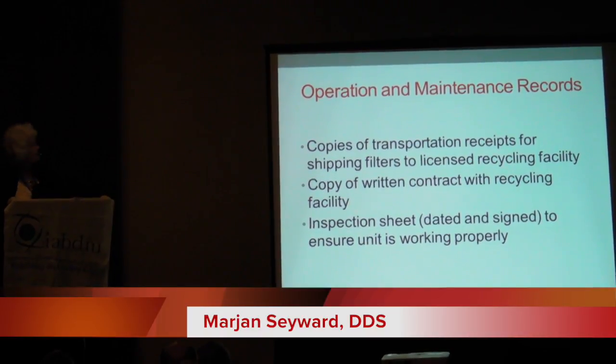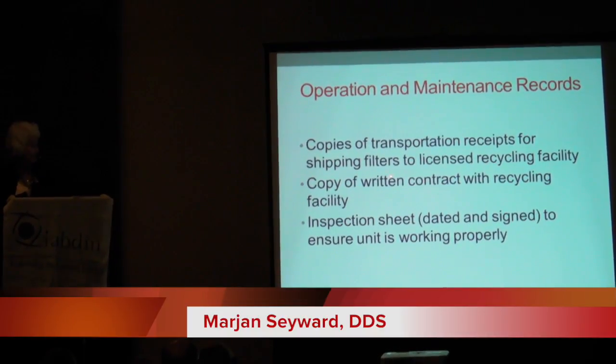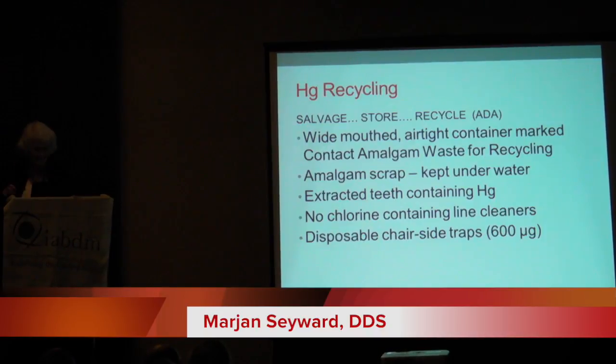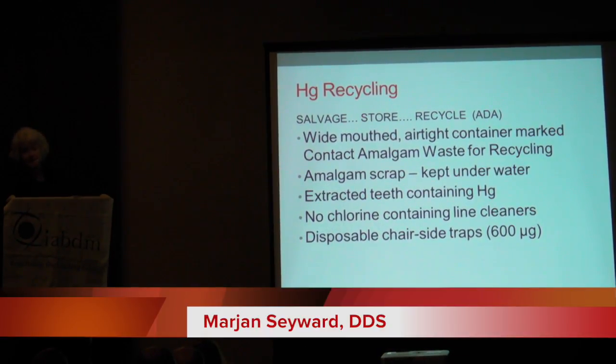So there we go. You've got the copies of the transport records, a copy of the contract with the recycling facility, and an inspection sheet dated and signed to ensure the unit is working properly. That's what we do in our office. And then we have the ADA mercury recycling: salvage, store, and recycle. Any scrap should be in a wide mouth container covered with water. That's contact amalgam waste, and you have to negotiate the contract with your recycler. Any teeth that you extract that have mercury, that's also mercury scrap.